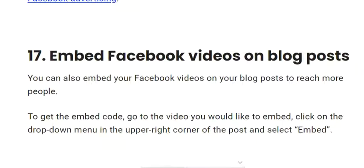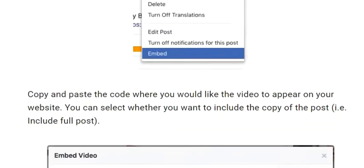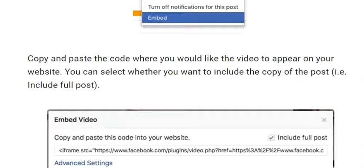The 17th tip is to embed Facebook video on your blog post. You can embed your Facebook video on your blog post to reach more people. Copy and paste the code where you would like the video to appear on your website. You can select whether you want to include the copy of the post.